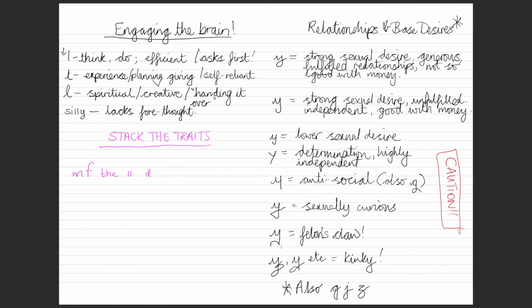Maybe with a Y, with what we call the felon's claw there, I would be looking there and seeing. I'd be looking also for stingers in letters as well, to see whether there was any kind of propensity for them to act violently or speak violently.